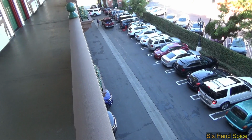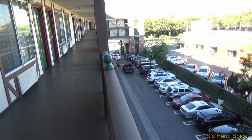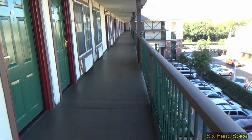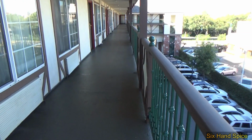Now that's a negative. You have to pay to park your car. 15 bucks a day. So that was our negative. Okay, here we go. Walking back to our room. Checking out. Backing everything up.